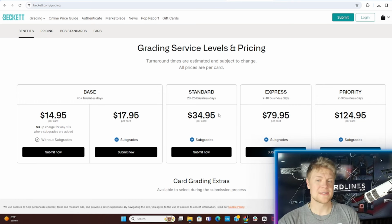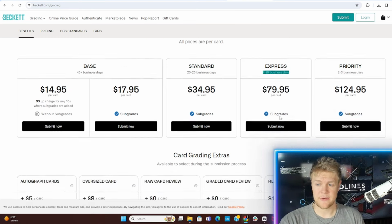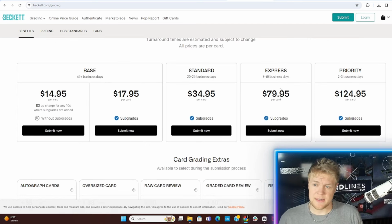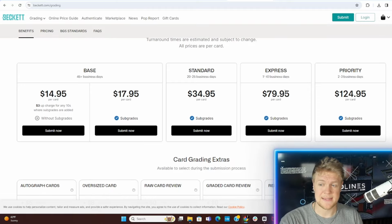The standard is like the equivalent of the Value Plus at PSA, and the prices are very in line. Express is 7 to 10 business days for $8 a card. One thing I'm not seeing is declared value or a minimum value. They used to have that, but I don't see that anymore. So this makes it seem like whether your card's $5,000 or $100, you can pay $80 to get it graded in 7 to 10 business days. So in general, just comparing the two, I think it's safe to say the prices are very, very much in line. BGS has a little bit faster turnaround, but obviously they're grading like a 20th of the amount of cards, so they can get them in and out pretty quickly.